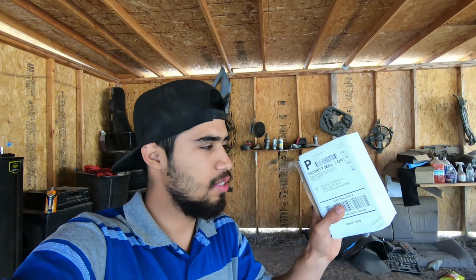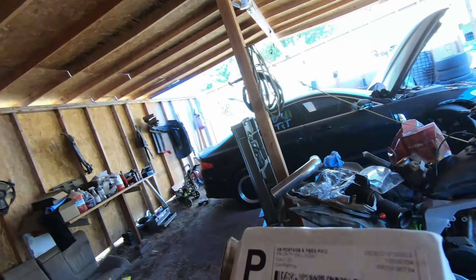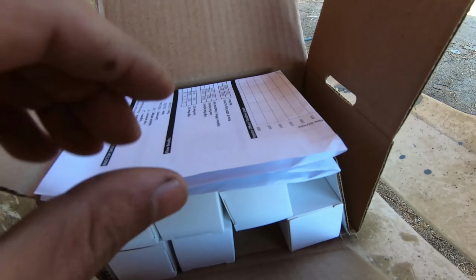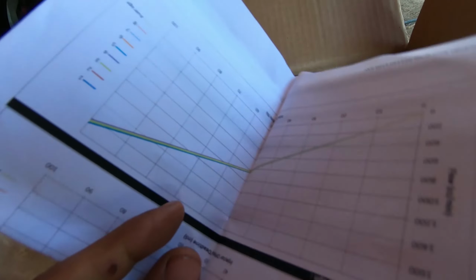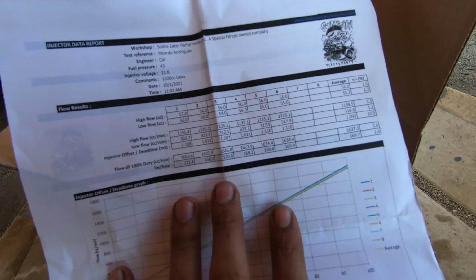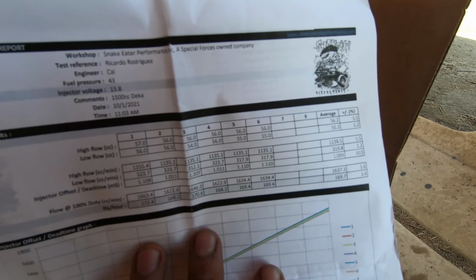So I just got this in the mail right now, and I think these are my injectors. Okay, so got my injectors in. These are from Snake Eater Performance, 1500 cc injectors. I'm gonna be able to run full E85. I'm running on pump gas right now, and my stock injectors are maxed out.